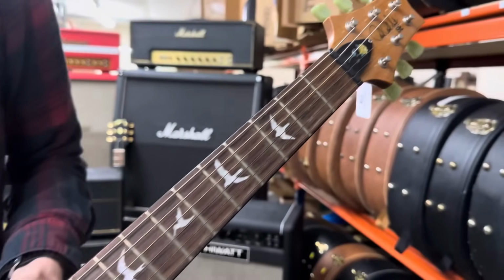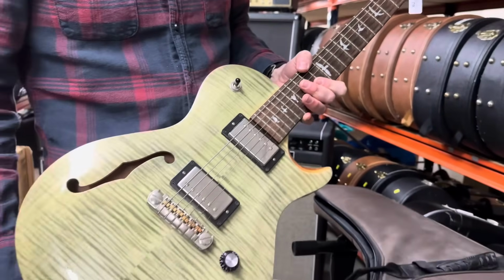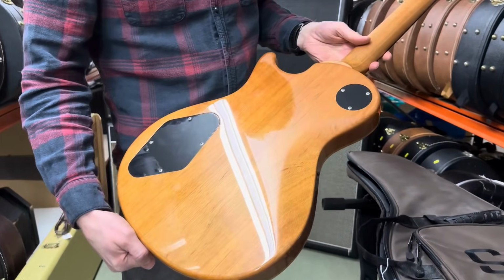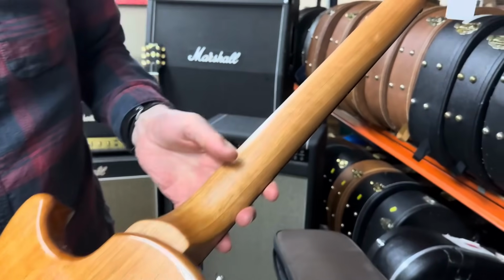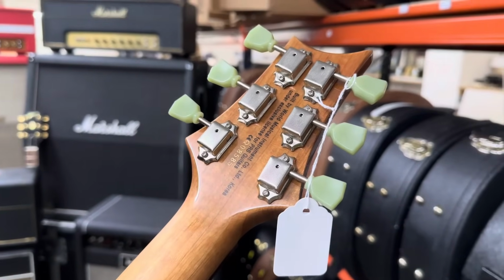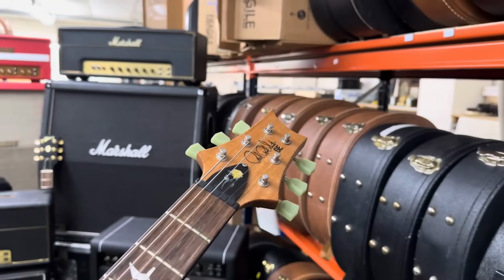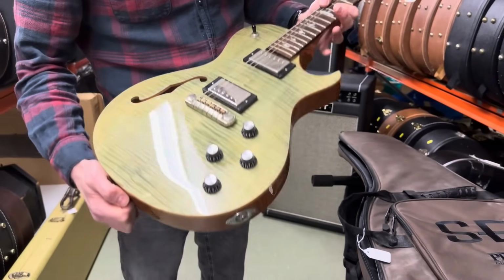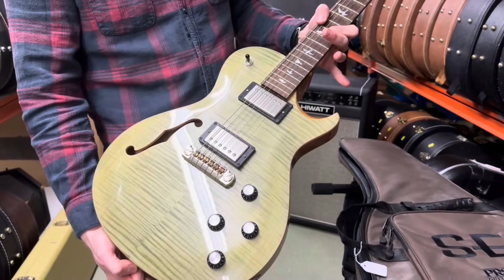And for fans of Shinedown, or maybe just fans of semi-hollow body guitars or PRS guitars, we have a Zach Myers signature PRS SE from 2016, Korean made, with this olive finish. Comes in its original gig bag, and again looks like it's in fantastic condition.